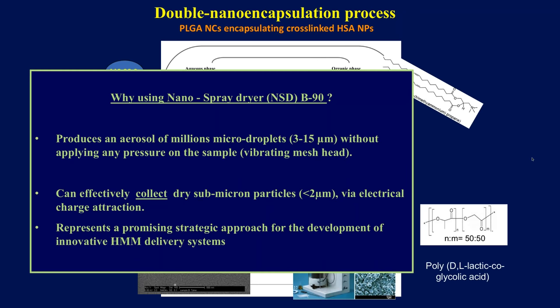You people working in this area know very well that it is relatively easy to prepare nanoparticles in a solution, but much more complicated to isolate these nanoparticles in a solid form by lyophilization or by any other technique that you want to use. Finally, we do believe that the nanospray dryer represents a promising strategy for the development of innovative hydrophilic macromolecules delivery systems. And in the future, we will see more and more attempts and approaches in this area. Thank you for your attention, and we will be ready to answer any questions.